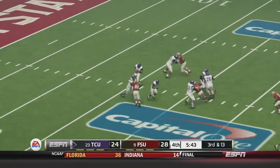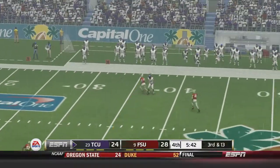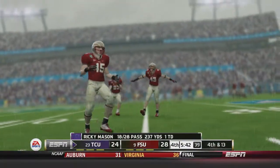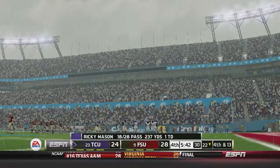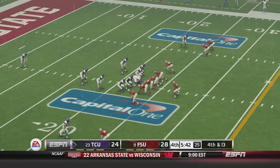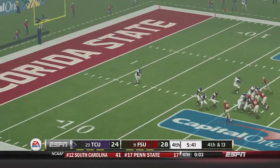3rd and 13. Mason drops back. Kurt is out on the back, but they will throw to Turner, and it's going to be incomplete. Trying to get the ball out to Turner, well covered. TCU's going to have to punt it away on 4th and 13.